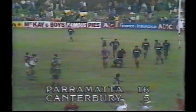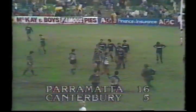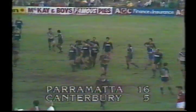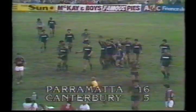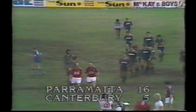Well, that's the end of the game, and I'm very thankful because I'm fed up with the PA announcer. It's been a great game of football, spoiled for a lot of people up here by constant and persistent PA announcements. 16 points to 5, 4 tries and 2 goals to the Parramatta side, and 1 try and 1 goal to Canterbury Bankstown.